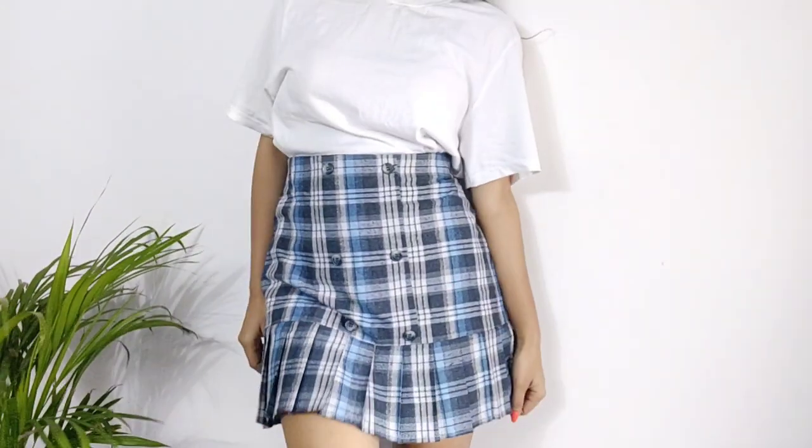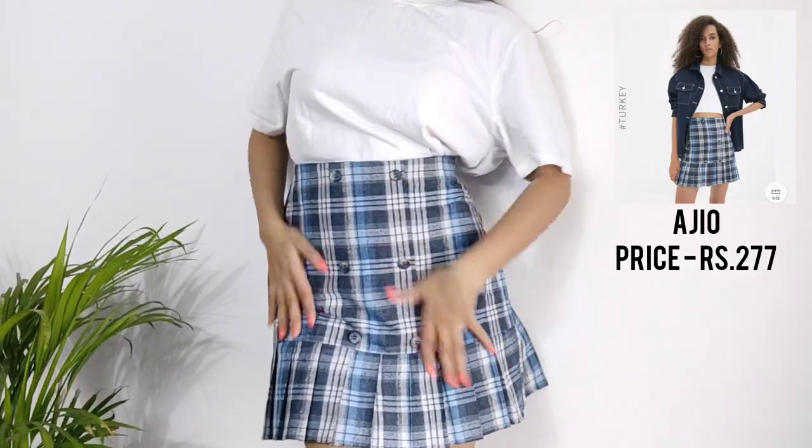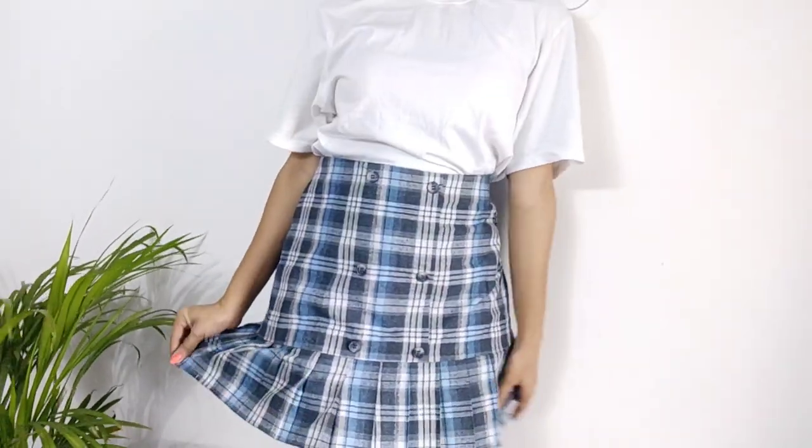Fourth one, I got this checkered A-line mini skirt from the brand Trendy Old, and I got this one from Ajio.